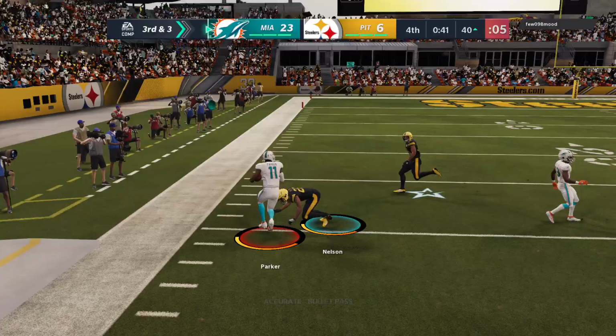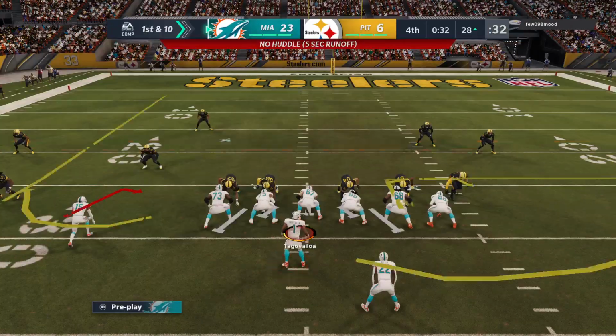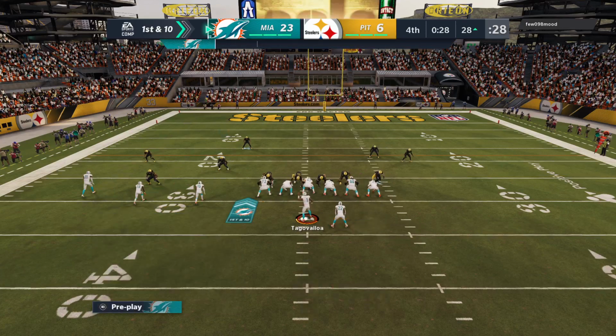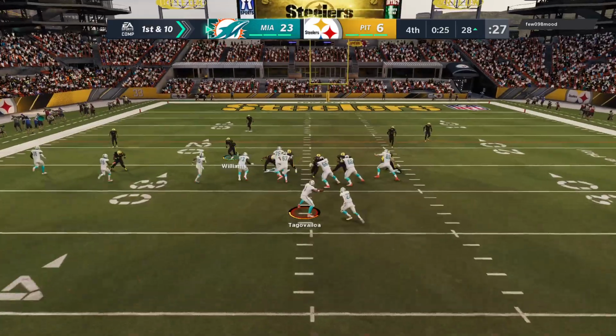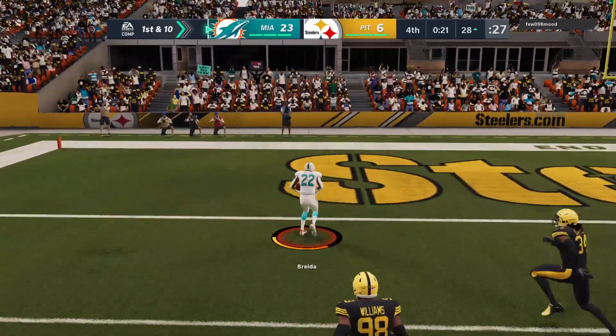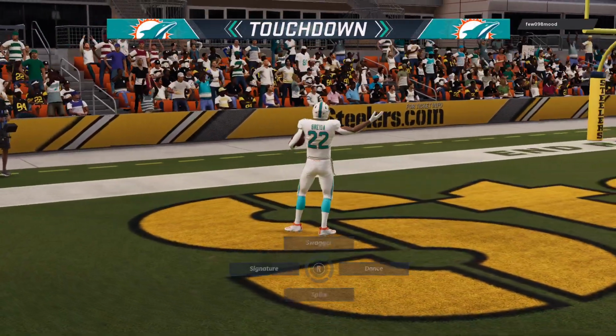That's out to the left and complete. And he's going to get this inside the 30. Tua to Parker there for the Miami 1st. A gain of 12. And the Dolphin 1st down. That would give to Breida. And some room to roam now. And he'll take this into the end zone for a Dolphins touchdown.